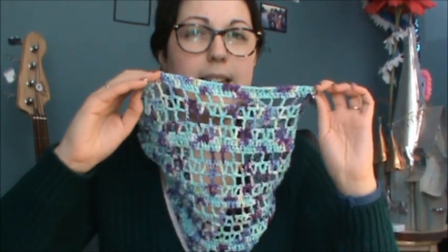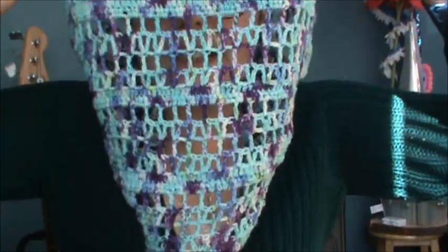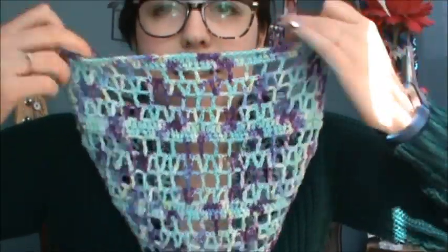I ended up chaining less because she made hers with a lace weight and this is a fingering weight yarn. She explains how to do all that. I really enjoyed the pattern, and once I got the hang of it, it worked up pretty fast. The first few rows took me a little while to get used to because of the lace. So yeah, I'm really happy with it, and I love the colors. That is my one and only finished object.